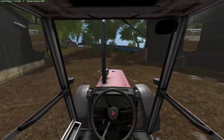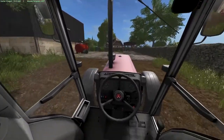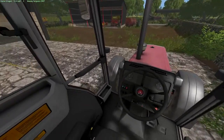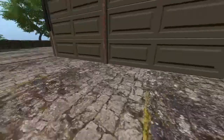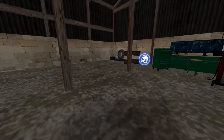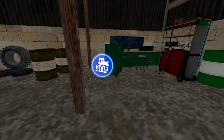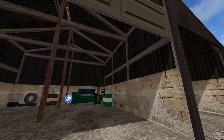up here, I'll just quickly show you the workshop that I was talking about, which is just up here on the left, I think. So yes, here we go. Right, so here's our workshop. So we can bring our vehicles into here, and if we have to put narrow wheels on, like crop tires or anything like that, we can do all that here. So, and that's pretty much about the knowledge of me and farming.